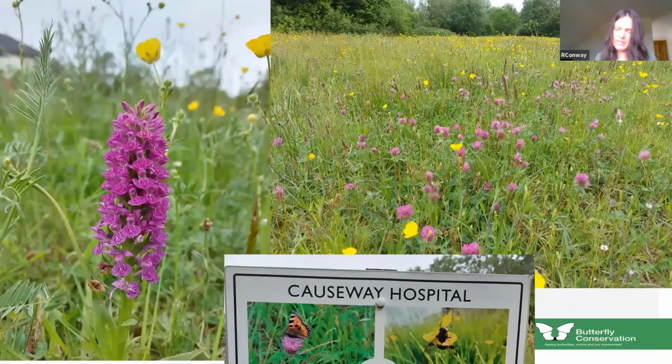Causeway Hospital, another example of amazing work that's gone on there. They had huge grounds, which was all mown. My friend Donna is a nurse there. And she also was the sort of the lead along with a biodiversity officer on the Don't Mow project in Causeway, Coast and Glens. And she just liaised with the council estate manager and said, let's start managing this as a meadow. And he said, okay, what do we do? And she said, it'll save you money, you won't have to mow it as much, etc., etc. And they've got amazing meadows down there.